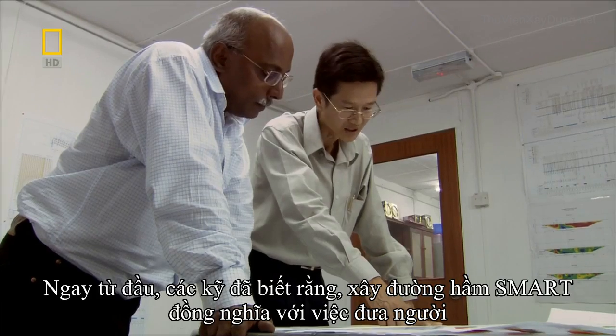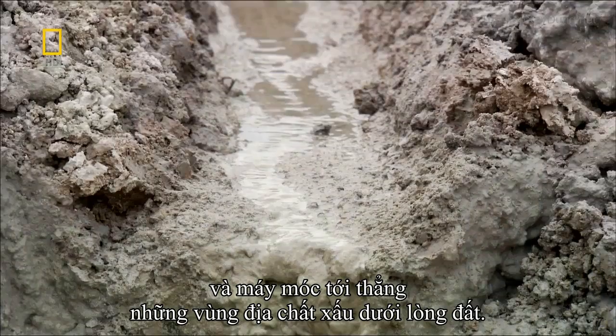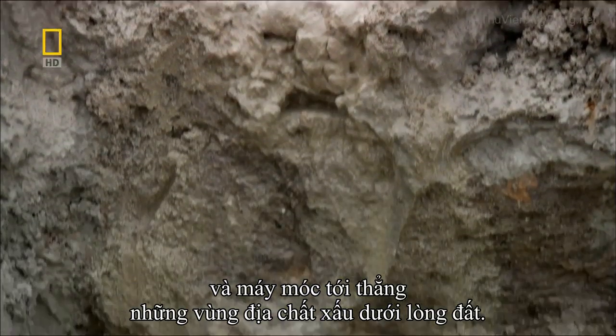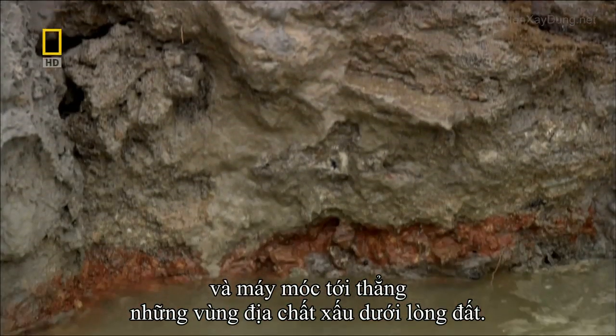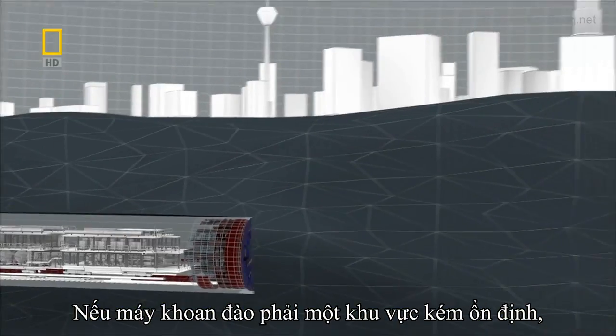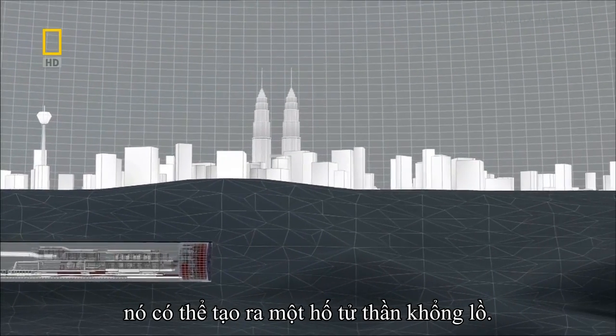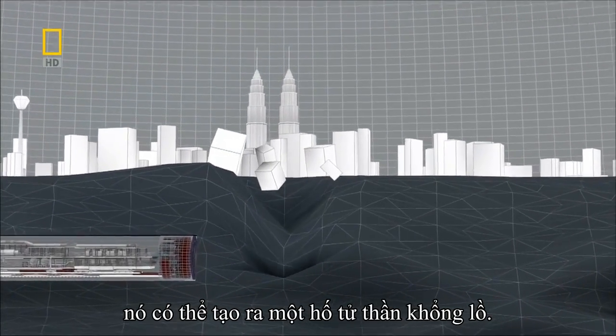From the start, engineers knew that building the Smart would require sending the tunnelers and their machines straight into this underground minefield. If one of the giant drills hits a large unstable cavern, it could trigger a monstrous sinkhole.